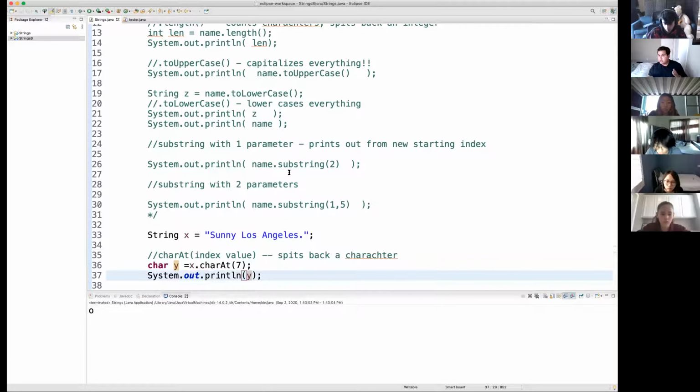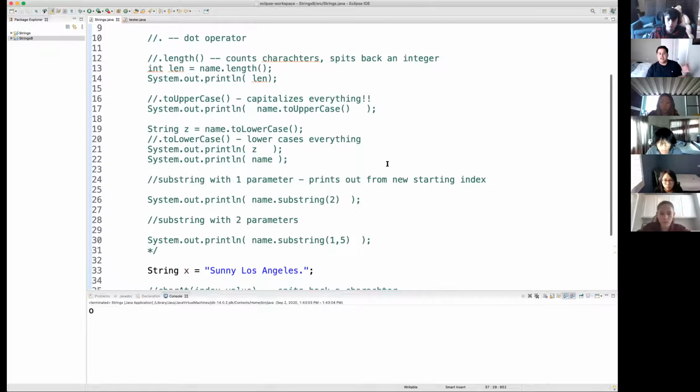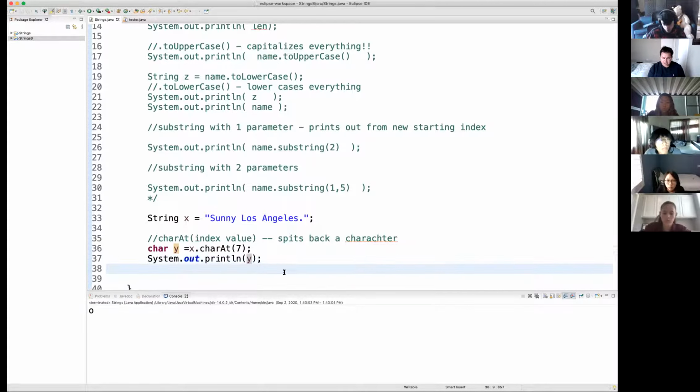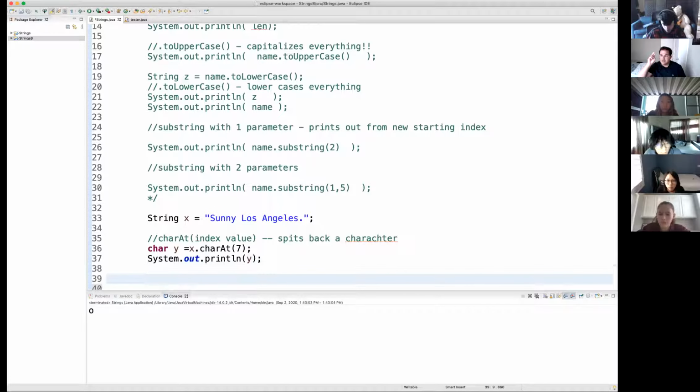Just like I told you guys, you can store the length. Out of all the other 4 ones, this one returns an integer. Everything else spits back a string, okay? This one spits back a character. Now, it is important to understand what is being spit back because that is going to be important as we move further on down the road, okay? Again, a character variable is spat out. Notice that I can print it. It's fine. It's a character variable. Okay? Anybody have any questions with that?